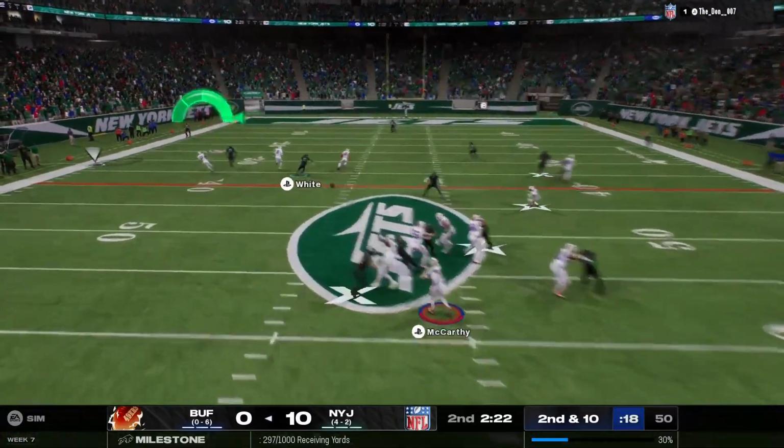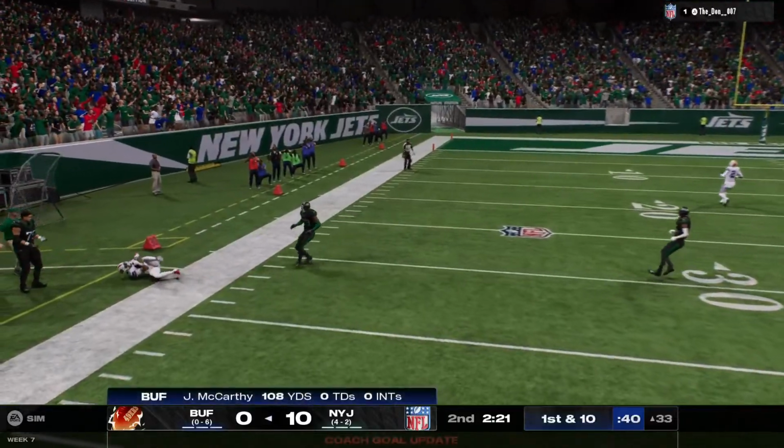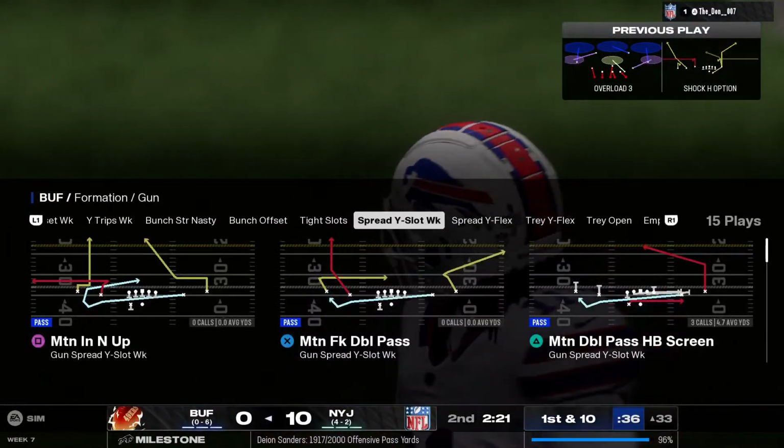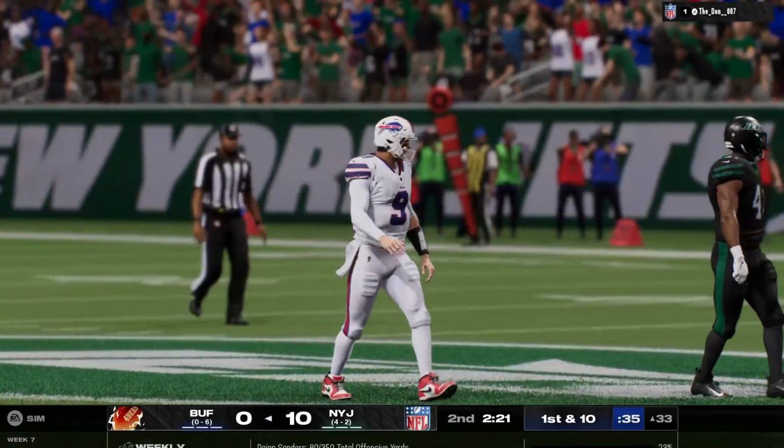Now McCarthy. Big catch made, and he got both feet in. That play good for 17 and a first down.